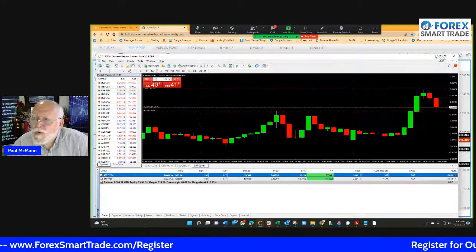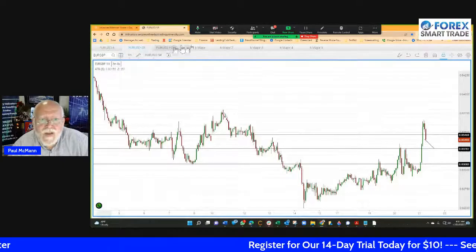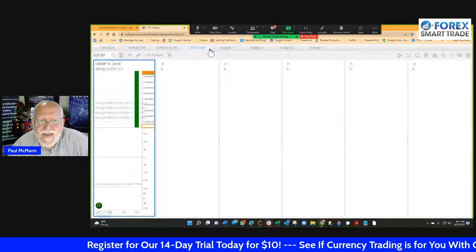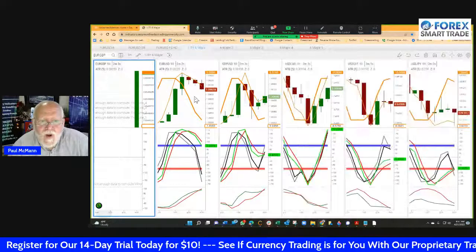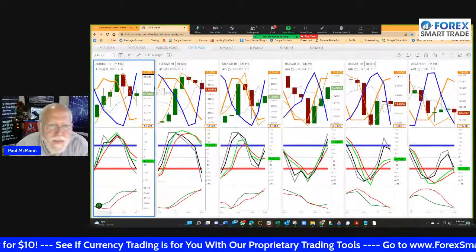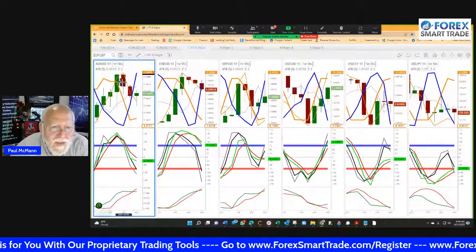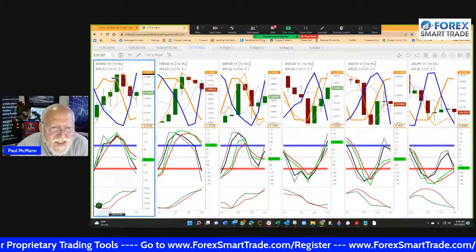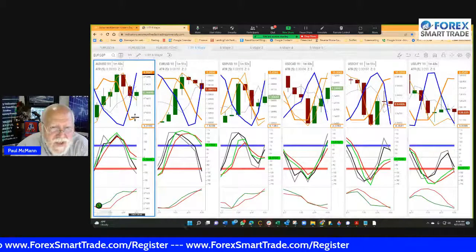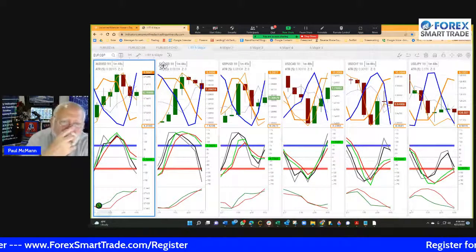Let's see if we can find one more trade, see if we'll do a little scalp. So I'm going to use a different signal, something called the thick orange line trade. It is looking for what this number is. The thick orange line is a scaled number. It goes between 0 when this line is as low as it can go, to 10 when the orange line is as high as it can go.